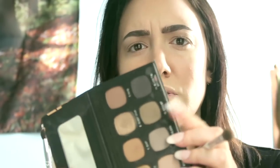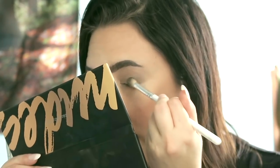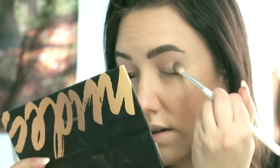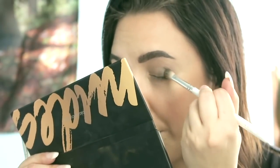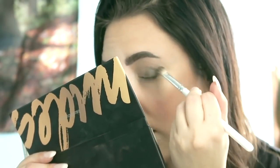I don't know. So I'm going to take Sonnet, which is a dark, almost army green. It's not very dark, but it's more like a medium-ish dark army green brown color. It does have glitter in it, but it's not very shimmery. It's weird, like a matte but with some glitter. I'm going to put that on the outer edge of my eyelid, about halfway in.